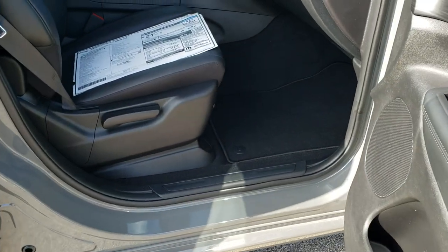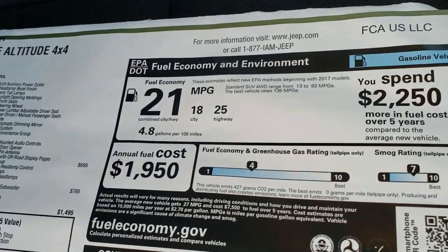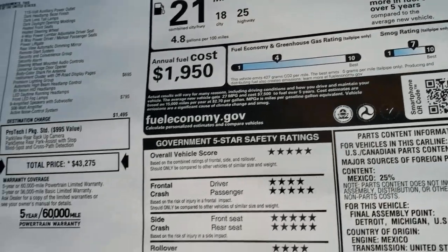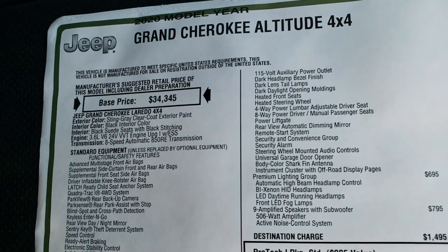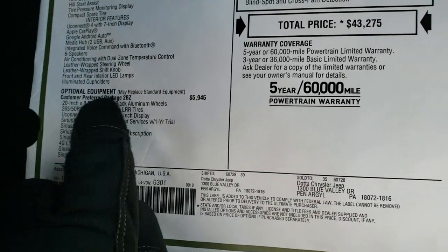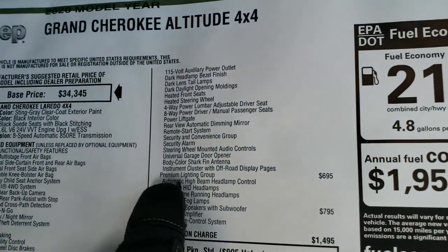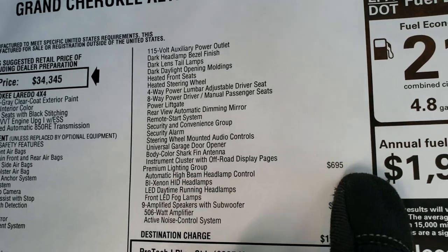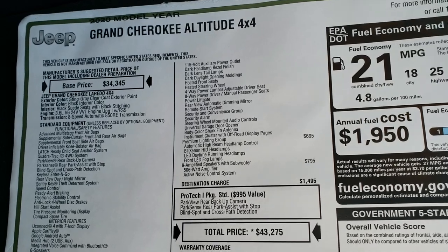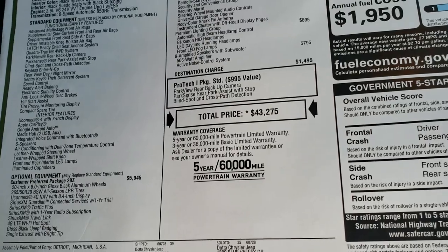We're just gonna take a look at the original window sticker here. 3.6 liter in this vehicle, 25 miles per gallon on the highway, 18 city for an average of 21. Has the start stop capabilities as well. And then this is the Laredo or the Altitude package. So this is all the stuff that you get with that Altitude, including up to here. Then the premium lighting group is a $695 option. Feel free to pause this video at any time so that you can take a look at everything it has, but it also has the 9 amplified speakers with subwoofer.